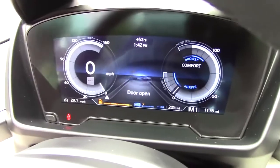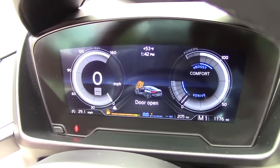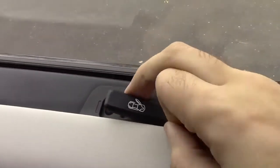And then the gauge cluster shows you a cool little picture to let you know that your door is open. There's also a second door opener in the rear half of the front door, maybe for the rear passengers or in an emergency. I don't know.